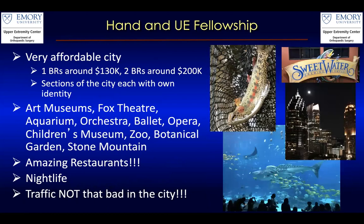And then finally, it's very affordable. But despite being very affordable, there's cool culture with art museums, the Fox Theater, in my opinion the best aquarium in the country, and also the best botanical garden in the country.